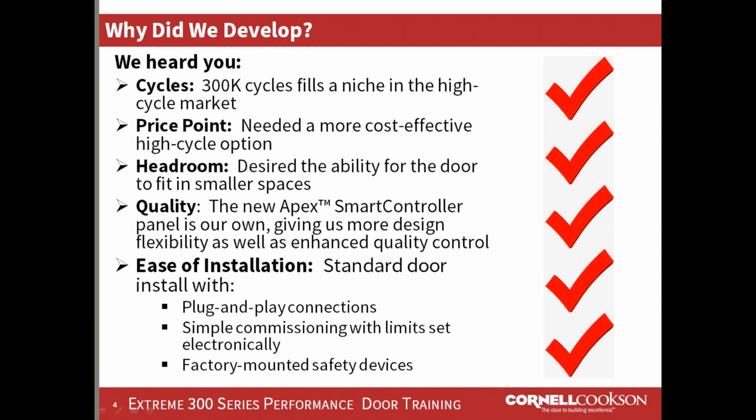So we looked at the market and we thought that the 300,000 cycle really fit a nice niche in the high cycle market at a really nice price point. So we wanted to have something in that mid-range of price point as well. We wanted to reduce the headroom requirement from our previous high cycle offering so that the door could fit in some smaller spaces. And we wanted to have more control over our panel for operation here.